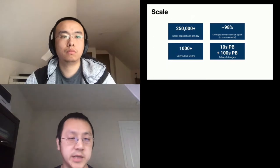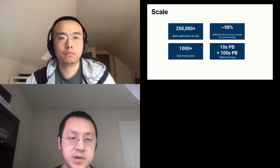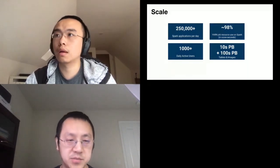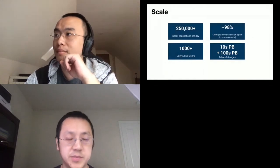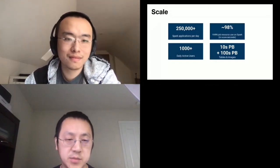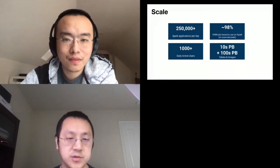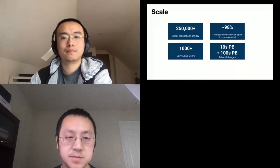On a daily basis, we have about 250,000 Spark applications. And on our YARN cluster, which is our compute cluster, 98% of CPU cycles are being used by Spark. We have 1,000-plus daily users. And in terms of table size, we have tens of petabytes of tables and 100 petabytes of data.